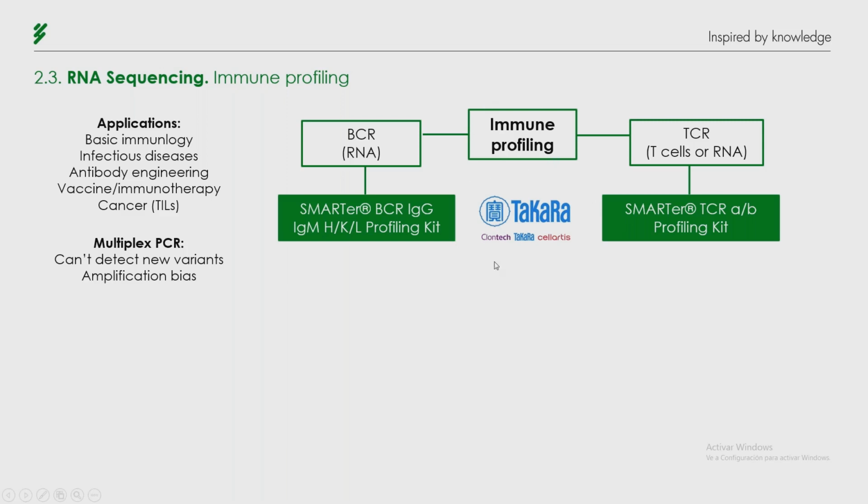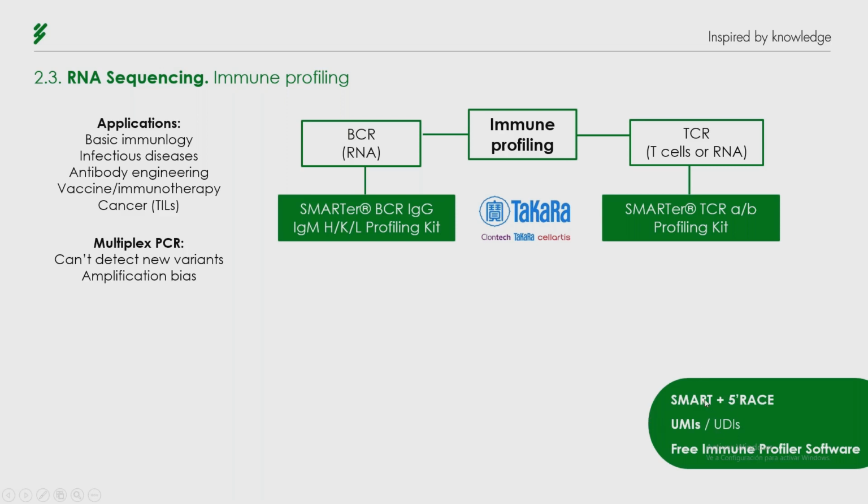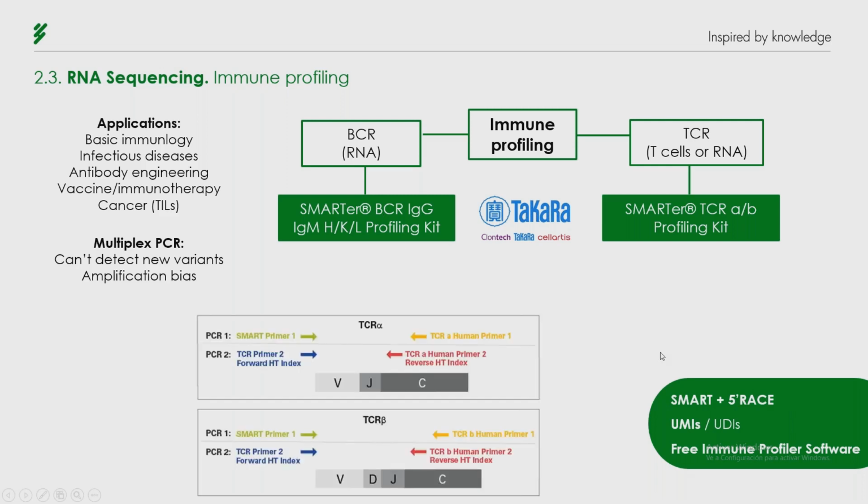So to overcome these limitations, we would recommend our immune profiling kits for BCRs and TCRs by Takara, which, as you can imagine, incorporate the SMART technology at the core and also coupled with the 5' RACE technique to capture full-length information from the TCRs or the BCRs at the RNA level. And also because it uses UMIs and avoids the multiplex PCR, you will gain much more sensitive and robust information and a more comprehensive view of all the variants, the new functional variants that might come up. And it also comes with free software if you want to further analyze your sequencing data.